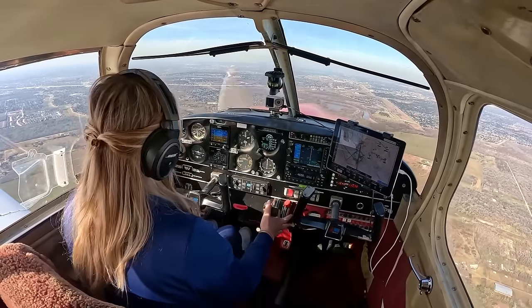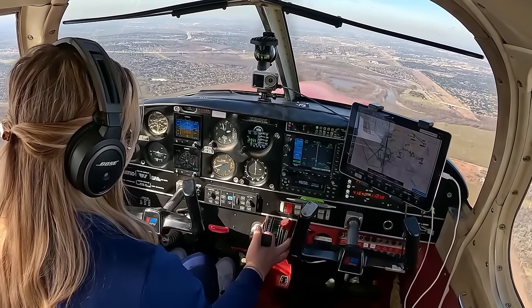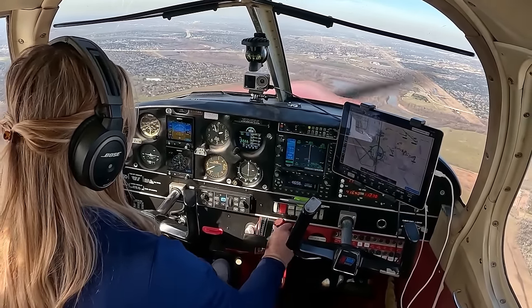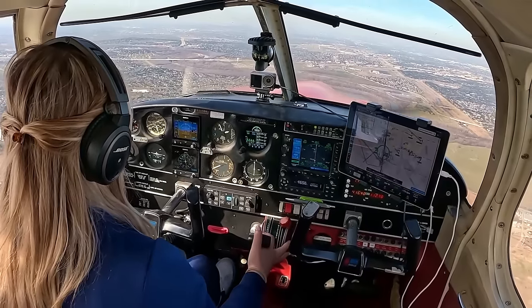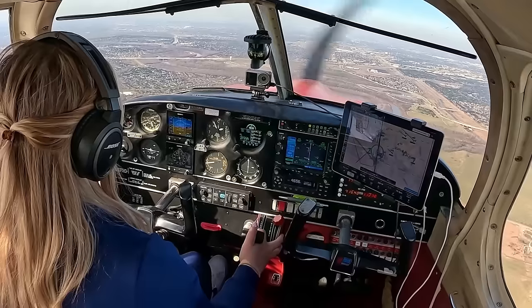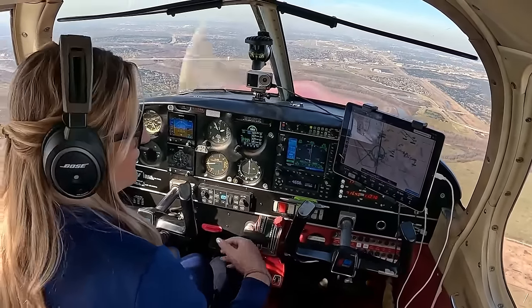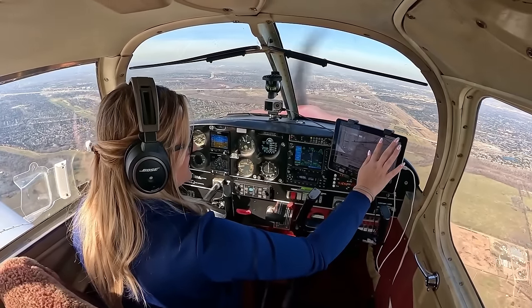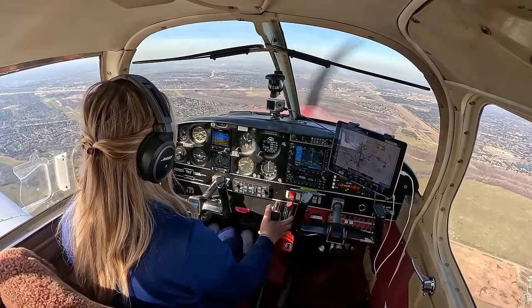There is our final approach fix, so RPM's 18. Number one, clear to land runway 35. Mixture full rich, fuel pump, landing light, rotating beacon are all on. Pitot heat on, carb heat's off. Within that white arc, first notch of flaps 10 degrees. Bring in a little bit more power as necessary. Beautiful. And once again, minimums are going to be 300 feet, and we're going to report a 3 mile final.